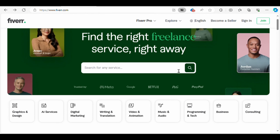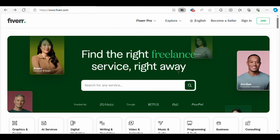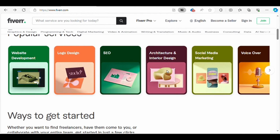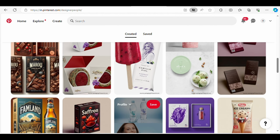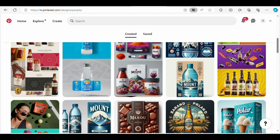Start by setting a competitive price and creating your listing. Don't forget to include extras like logo design to make your service stand out. To drive traffic to your listings, use platforms like Pinterest to showcase your work. With a bit of promotion, you'll attract customers in no time.